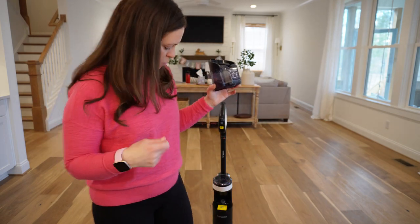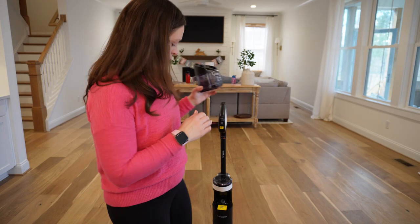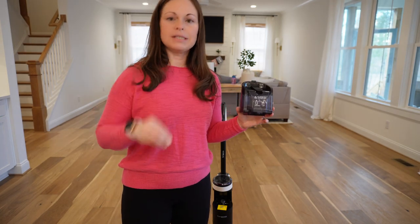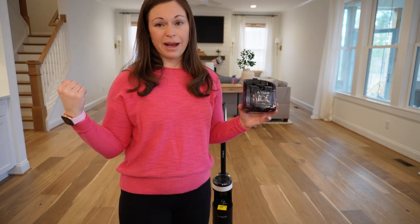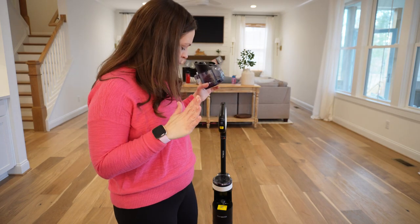I'll show you while I'm using it, but then the next step, once you're done, you are going to put it back on the charging station and hit the cleaning mode, and it will self-clean. Then you remove the dirty water tank, pour it out in the toilet and then flush the toilet, call it a day, we're good to go.